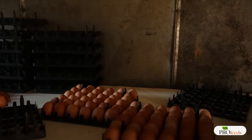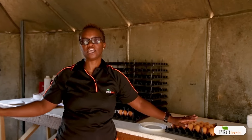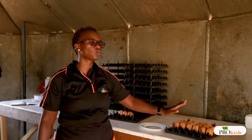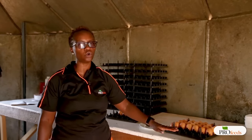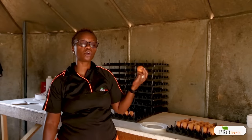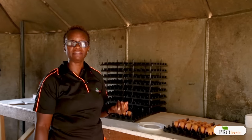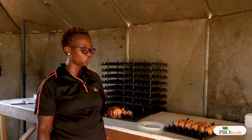So when we talk of egg storage, let's say you're picking your eggs and you're storing them, we always want the eggs to be in a cool, dry place. So we don't want any moisture, because it will cause the eggs to go bad very quickly. So the place must be dry, and the place must also be cool, right?